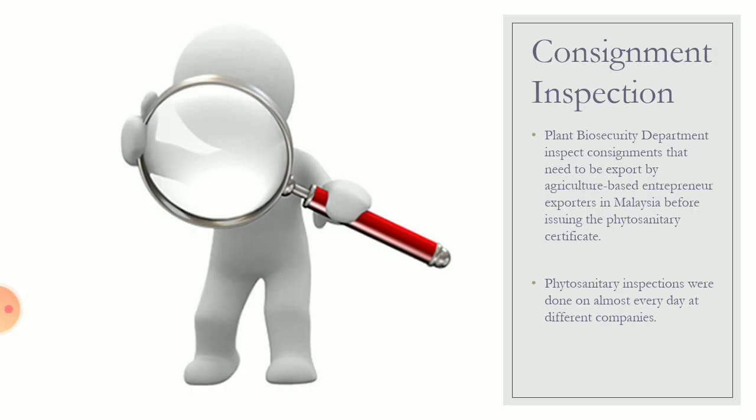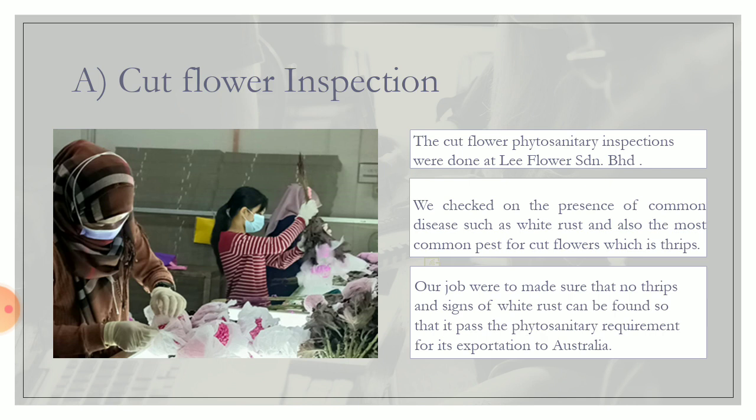For consignment inspection, the Plant Biosecurity Department inspects consignments that need to be exported by agriculture-based entrepreneur exporters in Malaysia before issuing the phytosanitary certificate. Phytosanitary inspections were done almost every day at different companies. The inspection that I did the most was cut flower inspection.